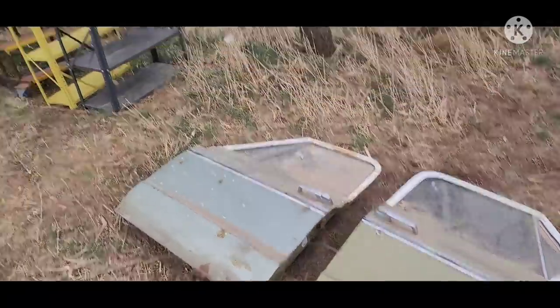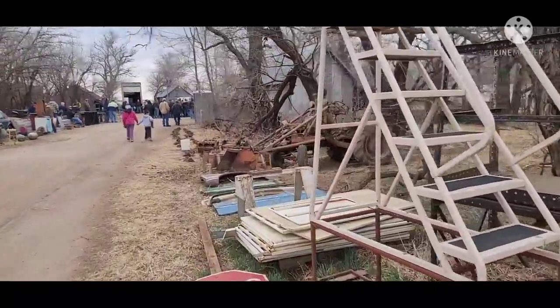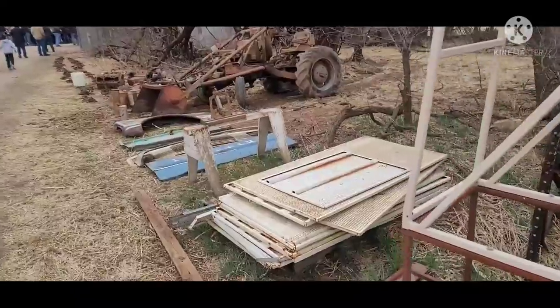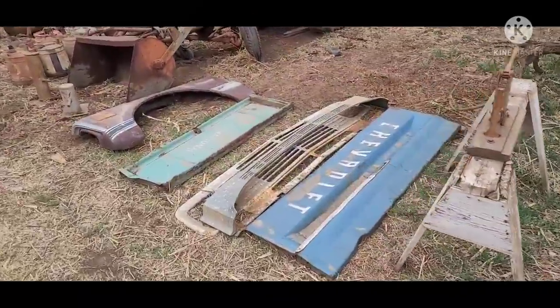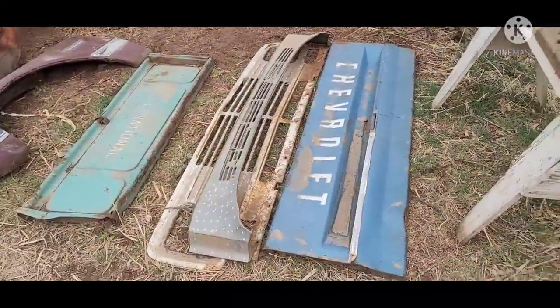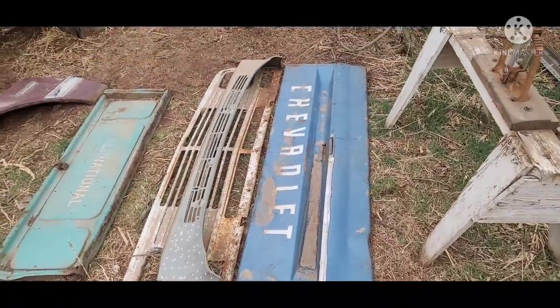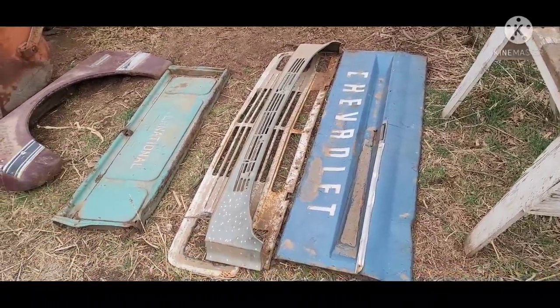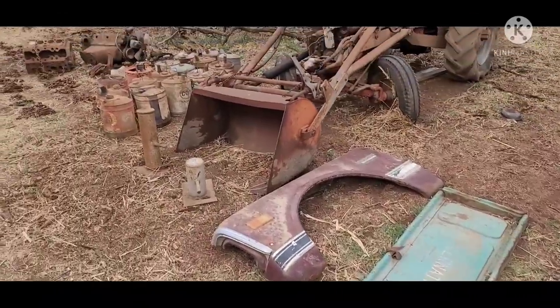'67 to '72 Chevrolet truck doors. I believe that factory color is cottonwood green. More parts and pieces and tailgates. Blue poly. They had two shades of that blue poly. I can't remember if that's the darker or the lighter one.